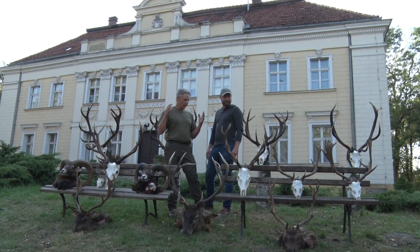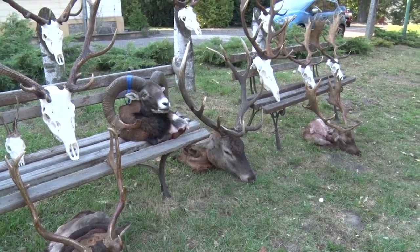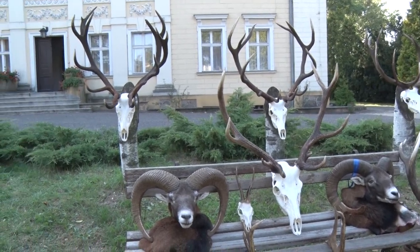It's incredible. I had no idea about hunting in Poland especially, but 100% free range. There's no fencing. Actually, the only fencing we've come across really is to keep deer out of orchards or pine plantations. So we've got roe deer, we've got red stag, we've got mouflon, we've got fallow deer, and we've also got wild boar as well. Yeah, it's just not the best time. And we've seen some boar, just chose to focus on other species this week.